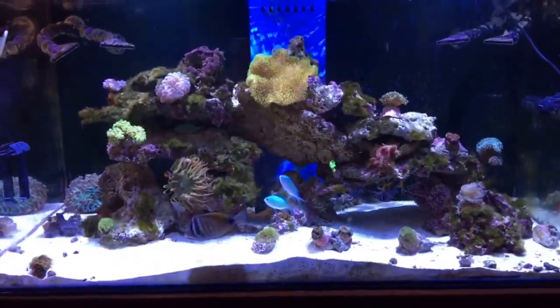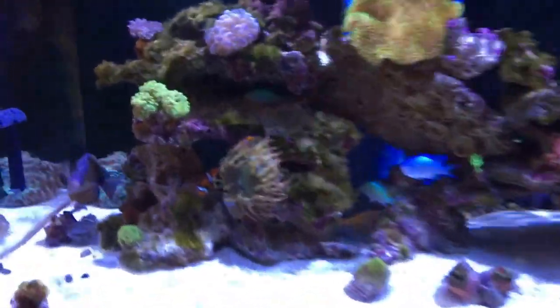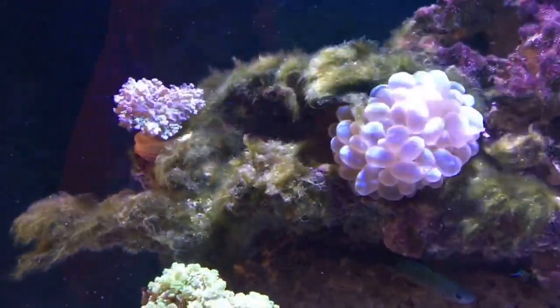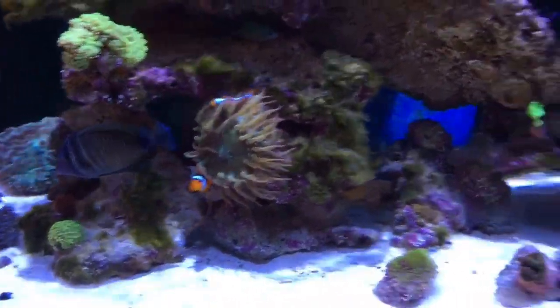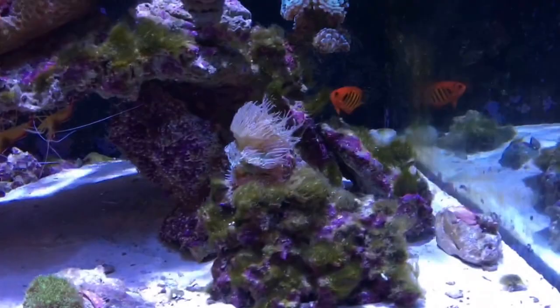There is a fair amount of algae. I mean, you can see it just flowing in the wind here. And that was what the sea hare was hopefully going to clean up. There just hasn't been anything that's made a dent on it. We've cleaned it up manually, we've tried all sorts of stuff.